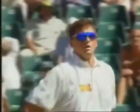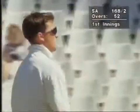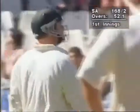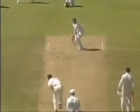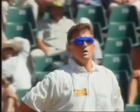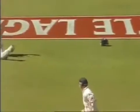His 6th Test 50. Oh, and another one that's in the air through the slip area. Well, he's having a little bit of good fortune, because we've had a Chinese cut. We've had those 2 that have flown in the air through the slips. Yeah, all credit to Gough. His head doesn't go down. He knows that some things will turn sometime, but he's attacking the same line to Cullinan.